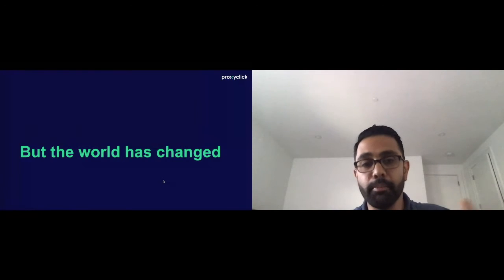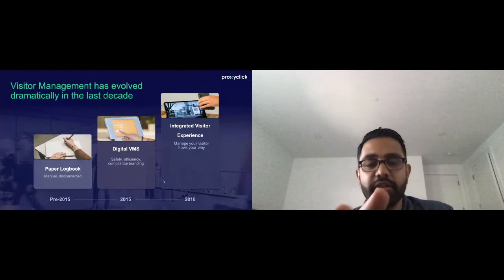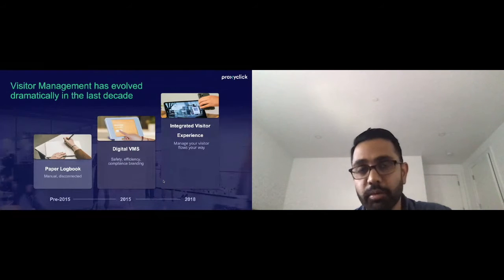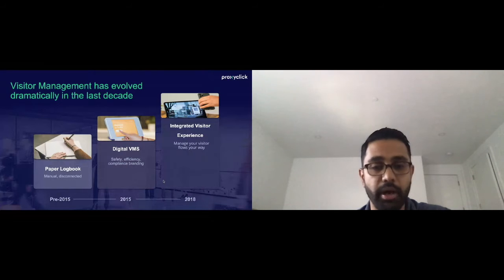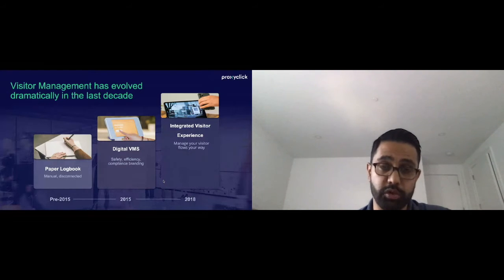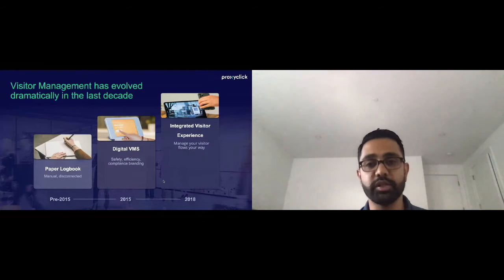But the thing is, visitor management, for the most part, has evolved in a certain direction over the last decade. For many hundred years before this, we had paper logbooks, people tracking who came in and out of locations. In the last couple of years, we've seen an evolution to digital visitor management systems, a lot of which we've been the pioneers behind. And then more and more, you see this push towards integrated VMS, where companies can manage their visitor flows their way. This is where the VMS connects to other parts of an enterprise ecosystem to create a more seamless experience. And that's all been great, right?